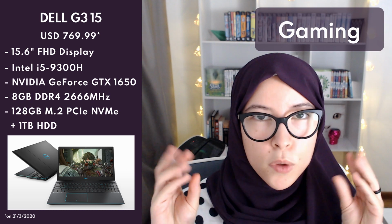So you can definitely still keep your eye out for that. But between the Asus and the Dell, they are both going to play the games exactly the same. It's just going to be your experience outside of the games. That is where the price increase in the Dell comes from.